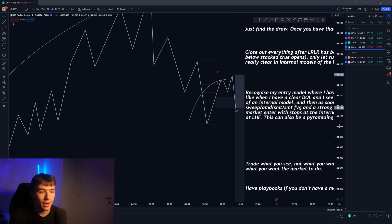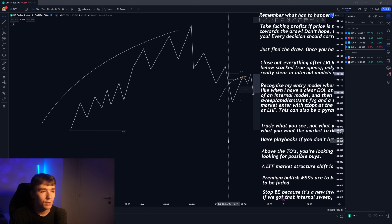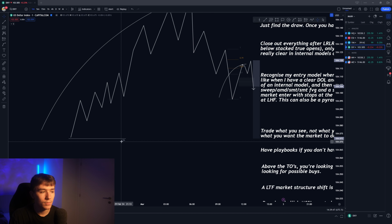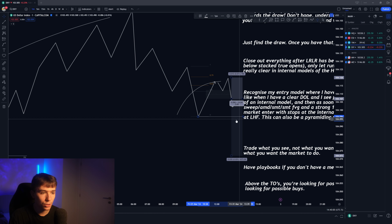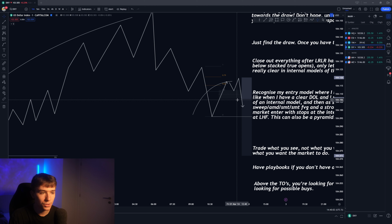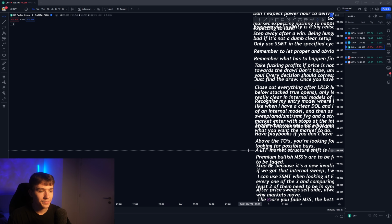I just market enter right there with my take profit at the external draw, or if this fair value gap is a little bit here and I end up entering here, this is obviously my first low-hanging fruit target, right? If it's a good RR. This is not looking good, but this is just an example, right? So yeah, that's basically that.